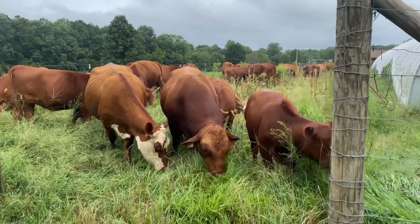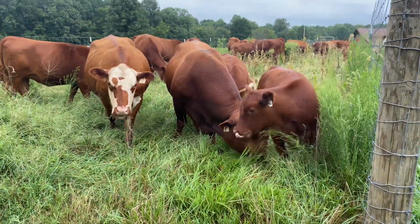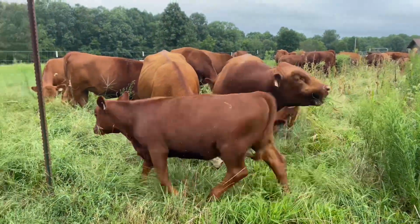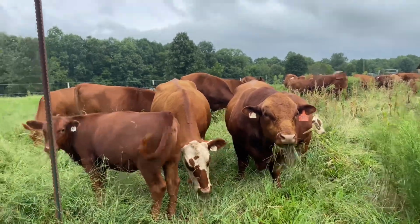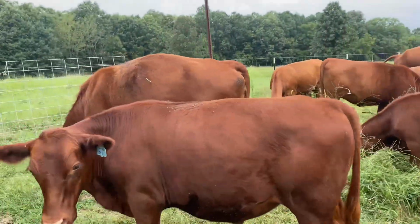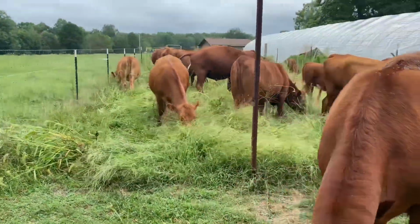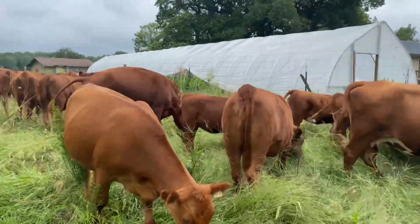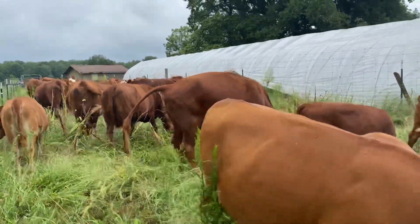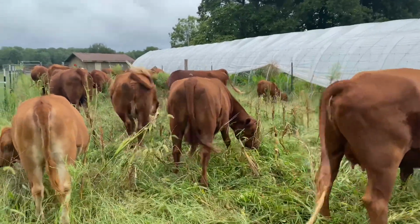You can see our bull Curly right here is a real handsome dude. He's looking nice. So these are our South Pole cattle. That's a little calf there. Hi girls, you look good. So see if I can get past everybody to show you where the corn was. Let's see. Hey cows. Oh yes, we're getting over here to the corn.